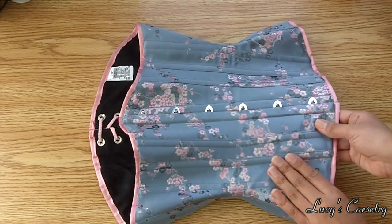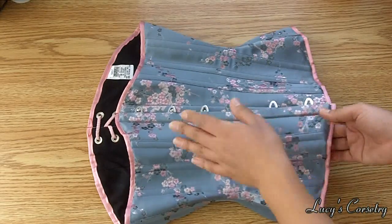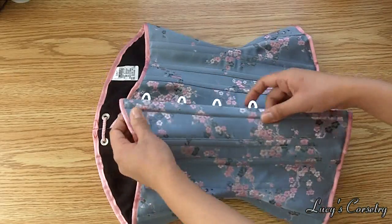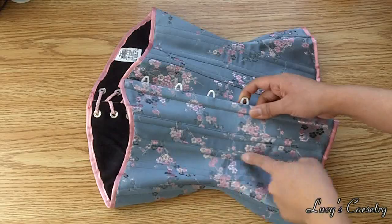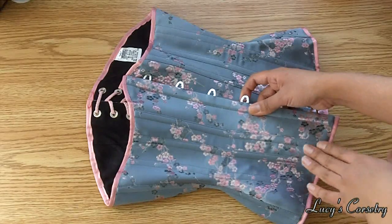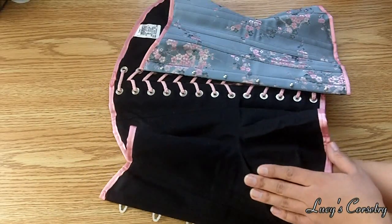I believe it is 3 layers in here. It feels rather light, but I believe it's 3 layers. The cherry blossom brocade is backed onto a strength fabric, and there are separate boning casings behind here for the boning to protect the bones from poking through the brocade or anything. And on the inside here is black herringbone coutil.